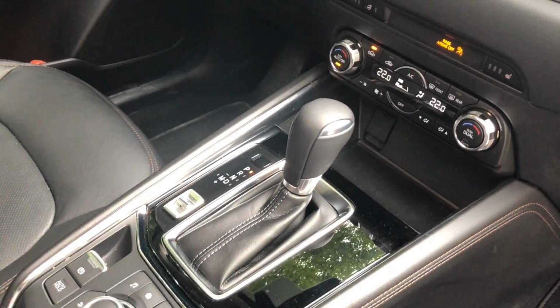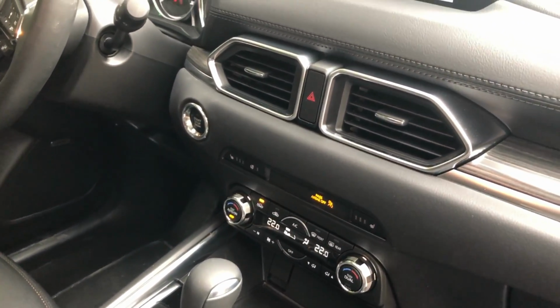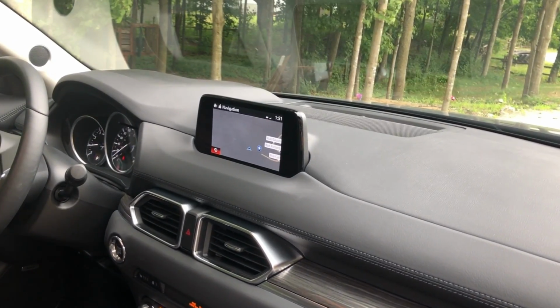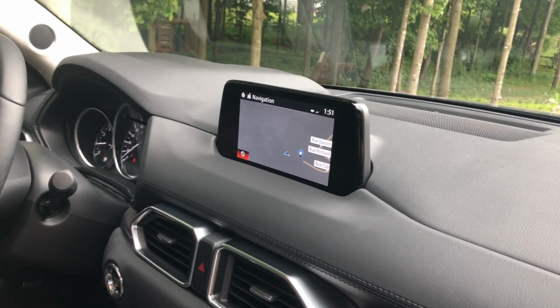But I think that really is one of the big bummers here. Everything else, though, is really good. I do like the head-up display. I do like the dual-zone climate control, the heated seats, heated steering wheel. The power is still pretty good, too. I know it's not the most powerful vehicle on the market at 184 horsepower, but it still gets the job done.